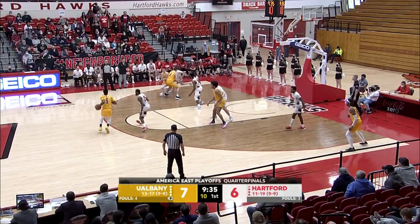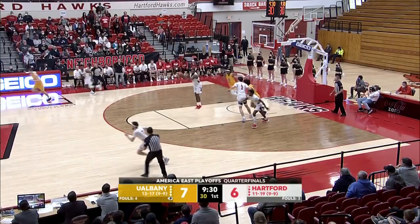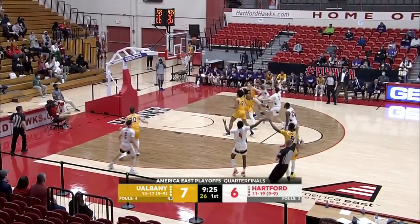Only 9 on the shot clock. There's a 3-pointer en route by Hutchinson. No good. Tracy Carter the rebound. Moses Flowers a 3. Side of the rim, no good. Hartford 1-and-done. Rebound grab by UAlbany.